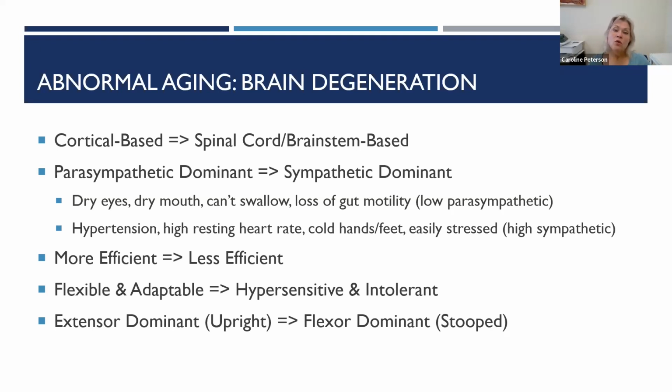Abnormal aging and brain degeneration, you go from being cortical based to spinal cord and brainstem based. You go from being parasympathetic dominant to sympathetic dominant. And you'll see this. Low parasympathetics, you're going to see the dry eyes, dry mouth, you can't swallow, and you can't poop. People are using all kinds of drops, getting all kinds of cavities because they don't have saliva, can't take their pills anymore, go down to a smaller pill or transdermal or something like that. They can't swallow. They have to put their head in a special position so they can swallow and not choke themselves. Can't poop anymore. Low parasympathetics.